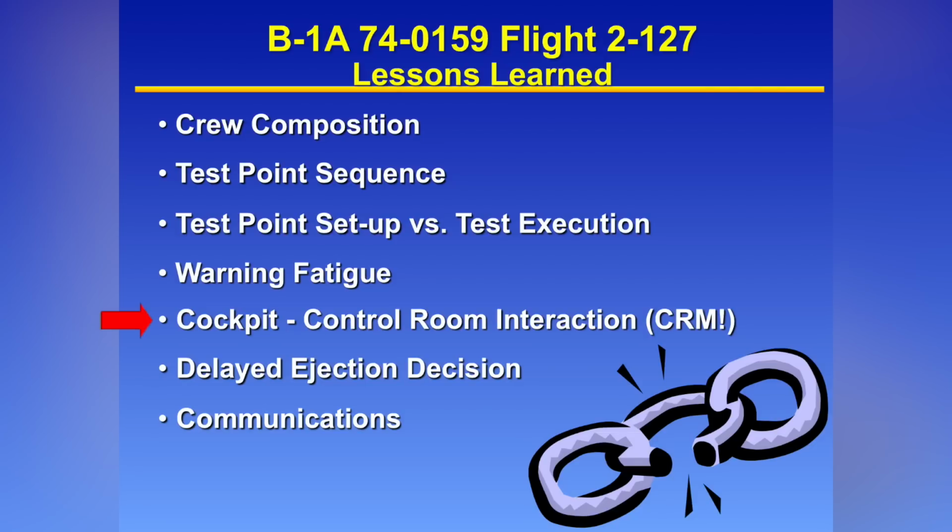Cockpit and control room interaction. This was kind of interesting because it's a resource management issue. We went and looked at data after the incident, and believe it or not, out of the last 65 flights on that airplane, we violated the CG envelope 47 times. That's why it was very common just to punch out that light and press on. Most of those 47 times was just 1 or 2%. Over time it was overcome. The pumps would transfer the fuel, the light would go away, and you'd continue on your test.